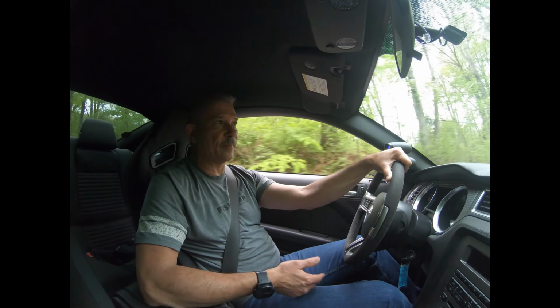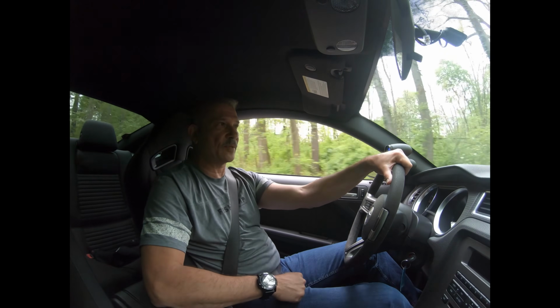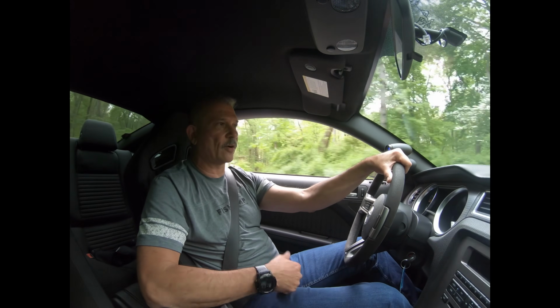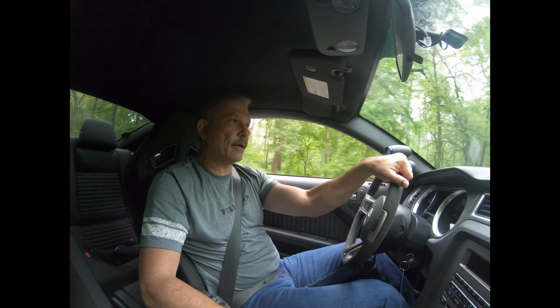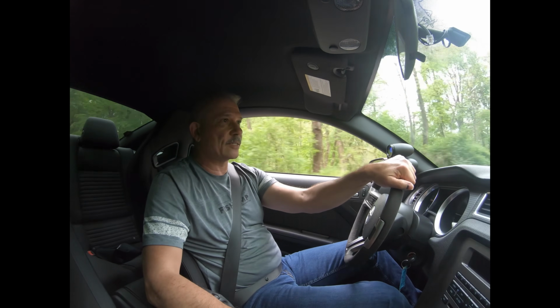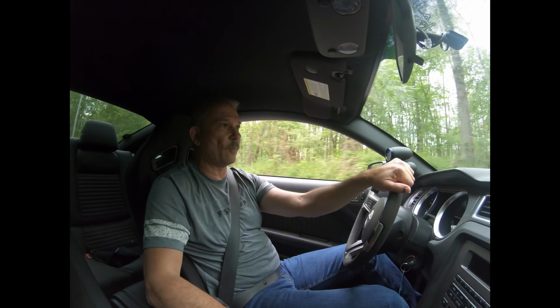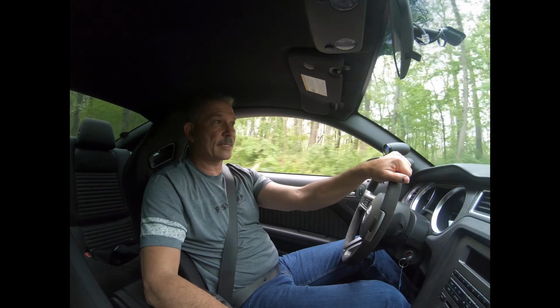The Tremec is going to be your, I'm going to call it your luxury transmission. You can beat on it because it does hold horsepower, but the G-Trac Stage 3 Calimer is also going to be a riot for you if you don't mind the little noise. So that's kind of where we're at.